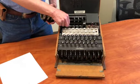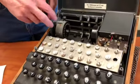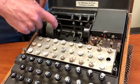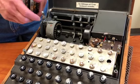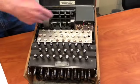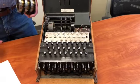It then goes into this thing, which doesn't rotate, but it also has 26 terminals on it. But on this one, there are 13 wires. Each one connects one of these pins to one other pin. We don't offhand know which one is connected to which, but they're wired in a standard way. This is called a reflector. When the signal comes in on one of its pins, it comes back out on some other pin.